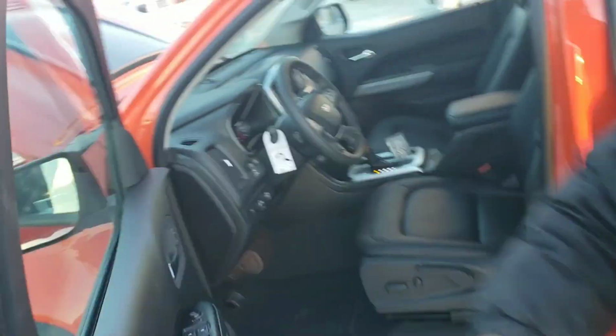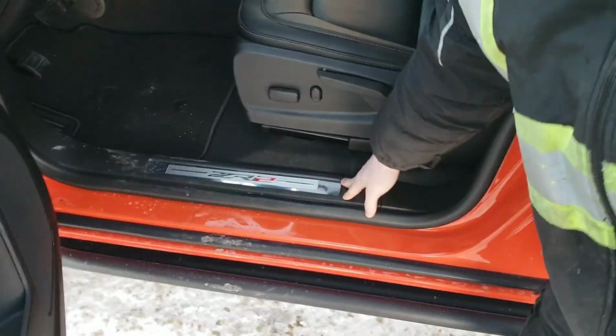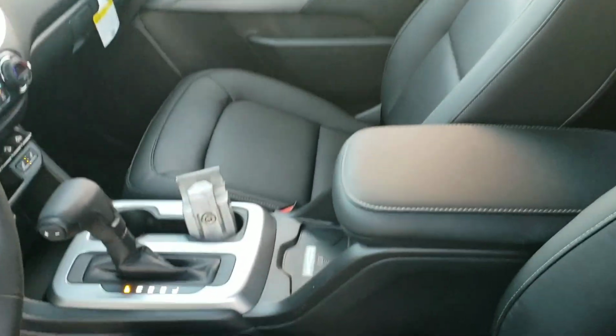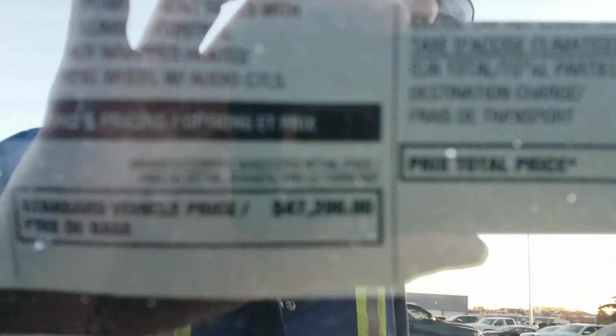On the inside here, we've got ourselves some nice vinyl leather seats. You get a nice ZR2 badge on the side here. You also get cloth floor mats, but you can probably upgrade that, no problem. The standard price of this vehicle is $47,200. As tested price is $49,740.